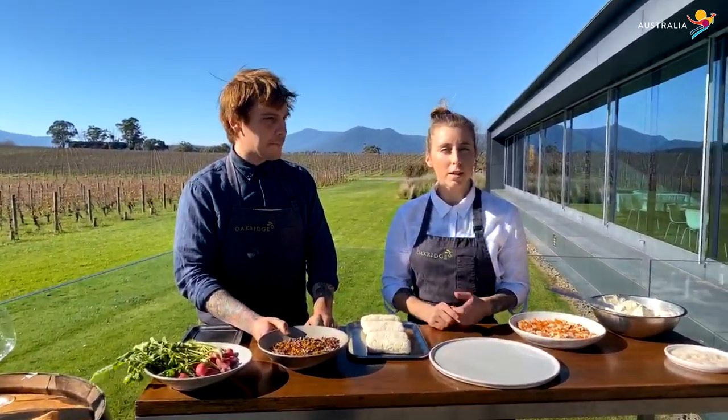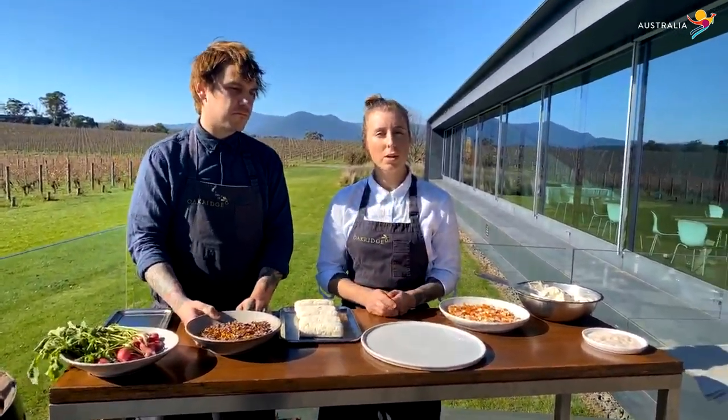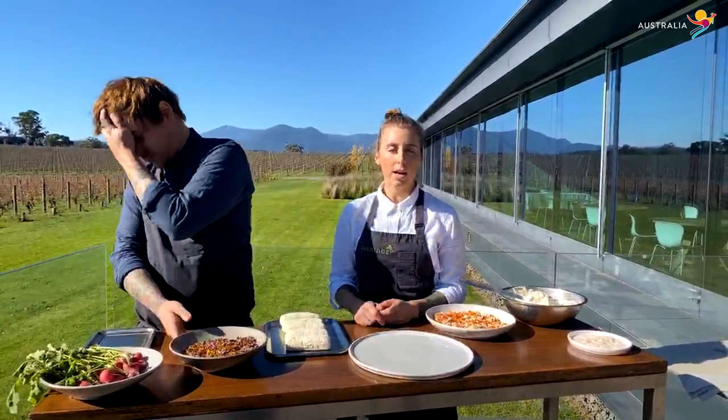So rennet, for this one, we've used a calf rennet, but you can also use a vegetable rennet if you're a vegetarian. And I get my rennet online, but you can also get it from health food stores. Kefir, you can get at the supermarket now or a health food shop.